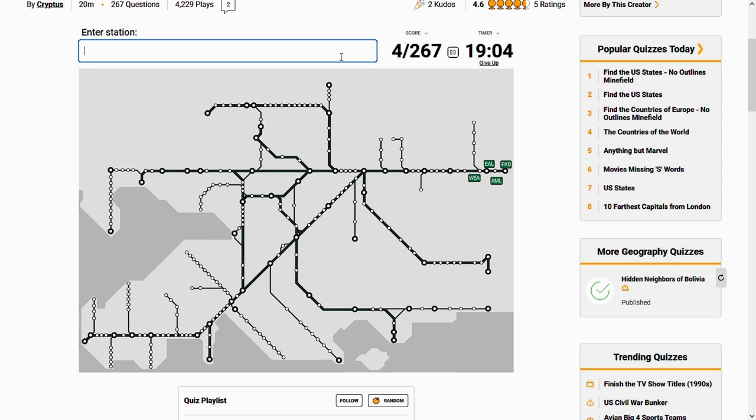So from West Ealing we've got Castle Bar Park, Drayton Green, South Greenford, oh, okay, put Southampton Central, okay. South Greenford and Greenford. Okay, let's go back to the main line.